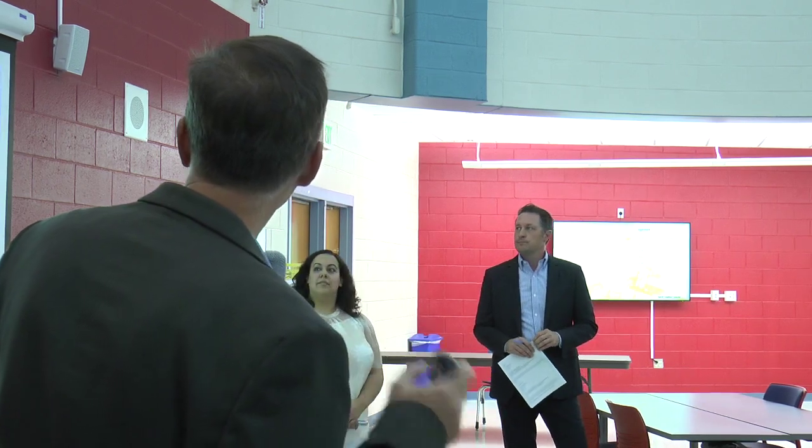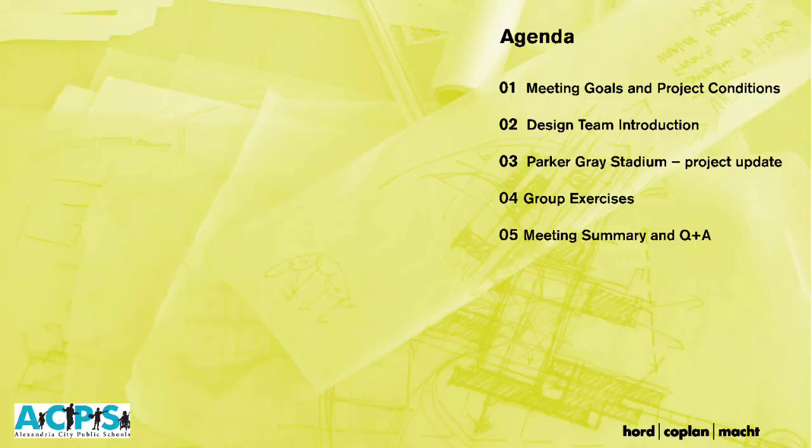So let me just go through the agenda quickly. We'll talk a little bit about the meeting goal for tonight and the project conditions. So that's the approval of the stadium, some of the conditions we want to highlight. As we said, the perimeter fence, that's really our goal. We'll introduce the three of us. You may have seen me before at these meetings, but these two individuals are relatively new, but have been working on the project.